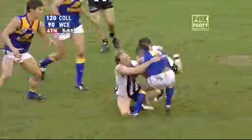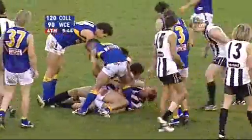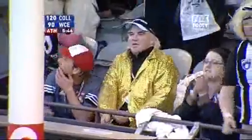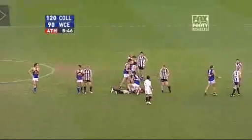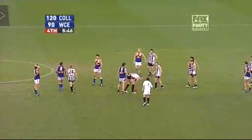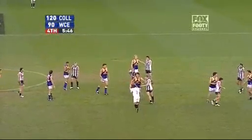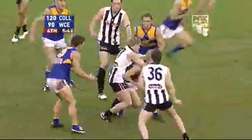Kerr had a wonderful game for West Coast. Fraser's been equally as good for Collingwood. Gee, it's hard and tough in close plays, just throwing themselves at the footy. Josh Fraser today, 17 disposals, 11 marks. 2 goals, 1. And he looks another knockout there to Selwood.